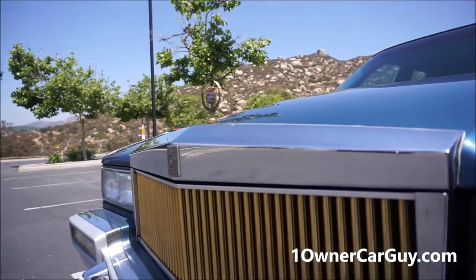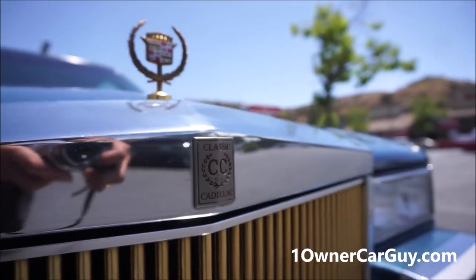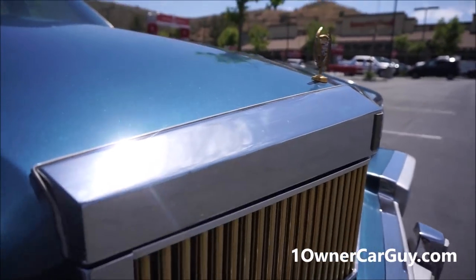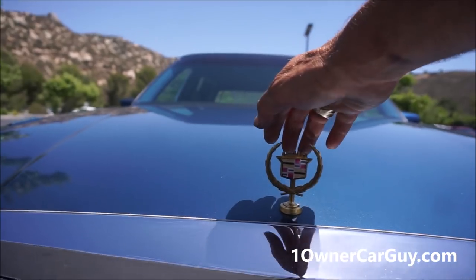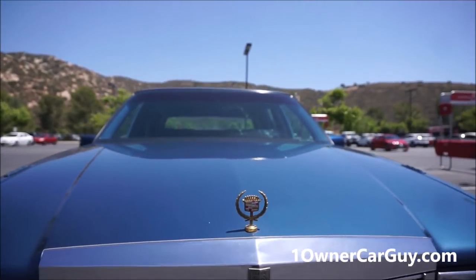Classic Cadillac. So it's the CC grill. Rolls-Royce grill, they call it. Light Rolls-Royce grill. Absolutely gorgeous. Love the gold package with it. And not only that, I couldn't see where I was looking in the camera. You remember that from back in the day?